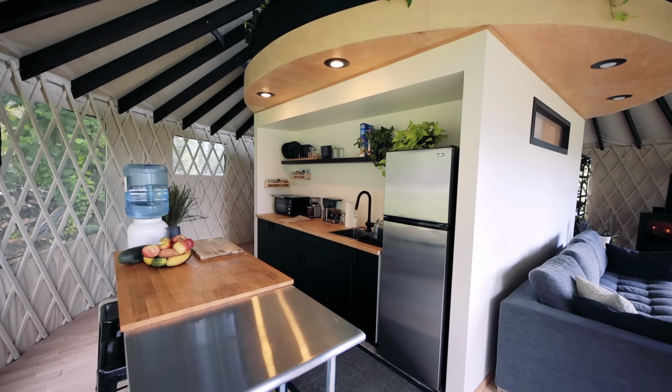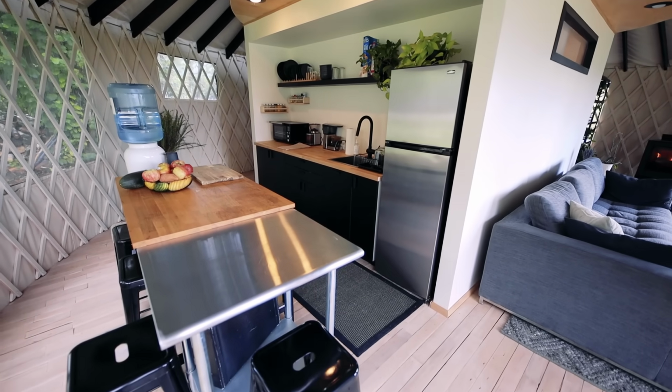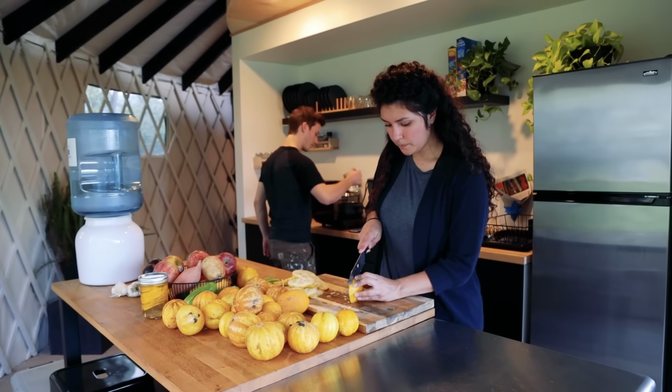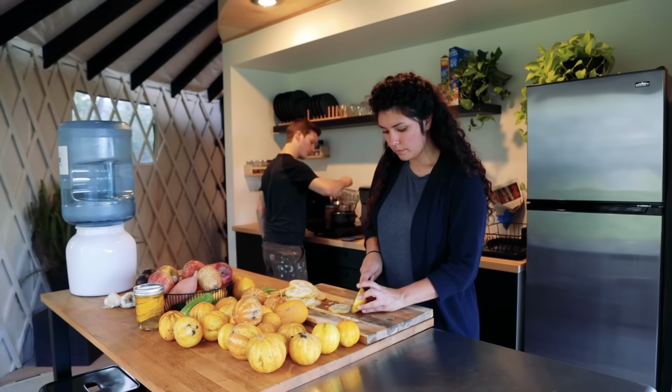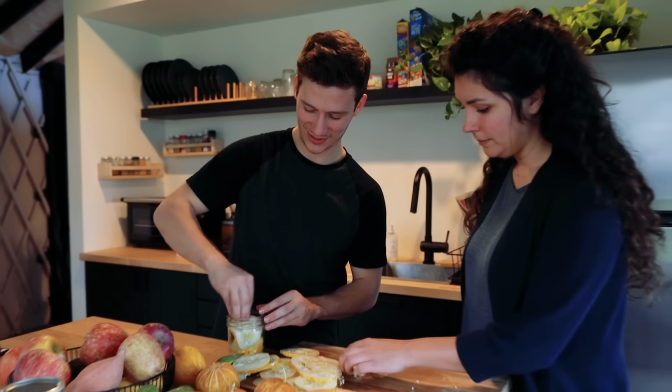And then you've got the island here as well? Yeah, this is actually kind of our cooking space, but also where we eat all of our meals. And when we have guests over, we all eat around here, and it's a nice, natural way to just cook and eat and talk and hang out all in one little spot. So yeah, it's wonderful.